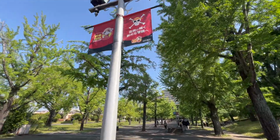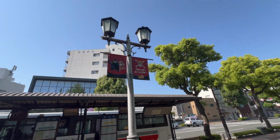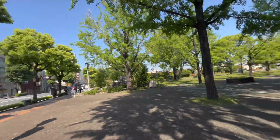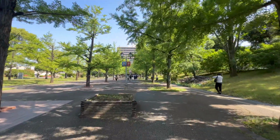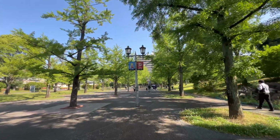So I got very lucky in the sense that I went there before the zoo opened, before there was traffic, before it got really busy. So I had my time to make the video, etc. So that was really nice. Then, of course, we have the final one. We have the one and only, the captain, Luffy's statue.